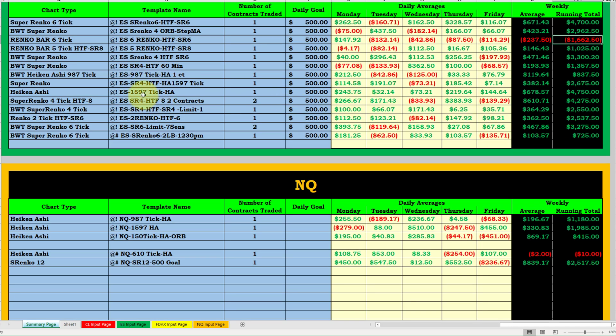The top performing chart here would be the 1597 Heikin-Ashi tick chart, and the Super 6 with the 6 tick higher time frame. These are pretty solid gains for a 6-week period trading fully automated.